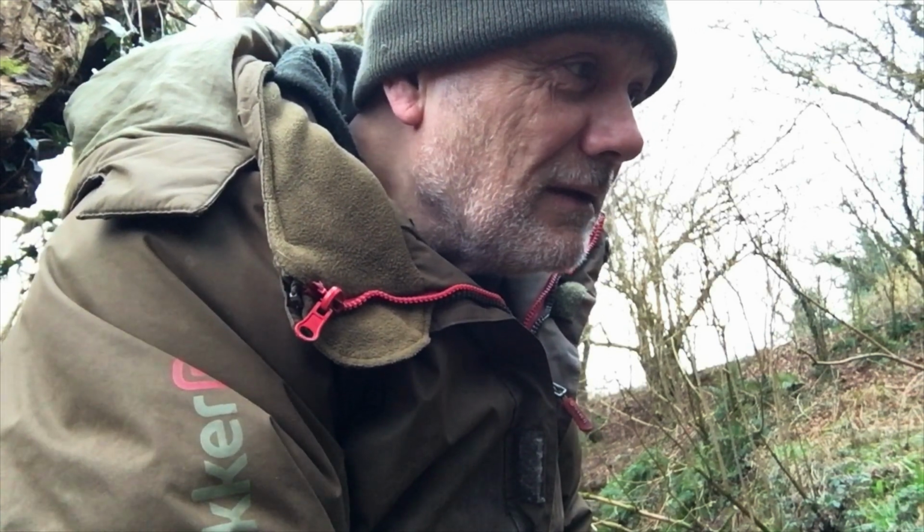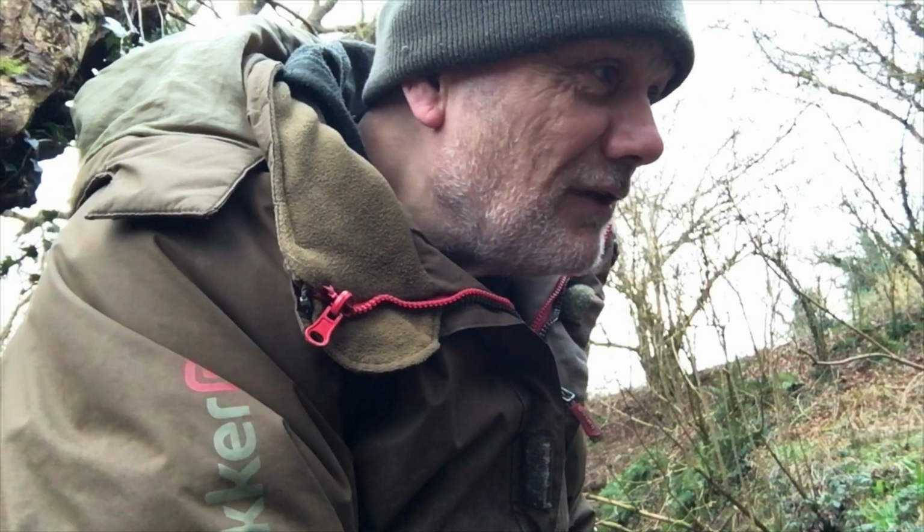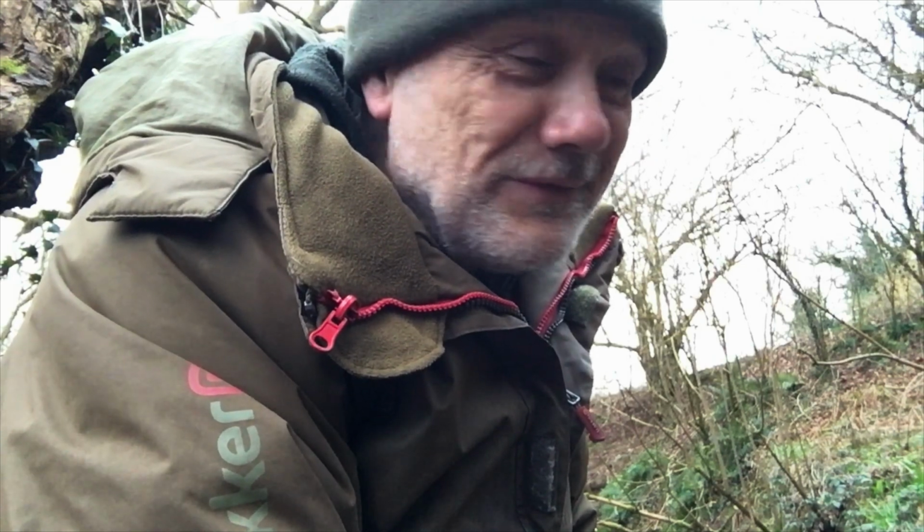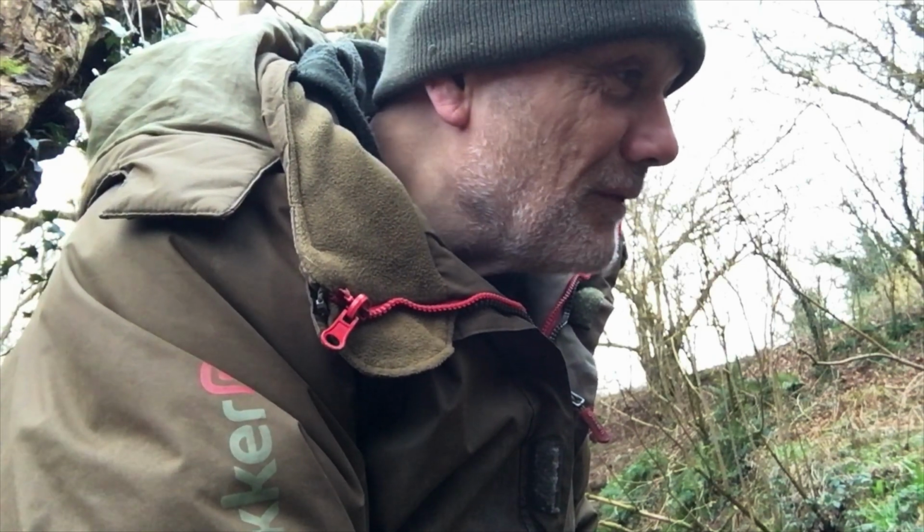Next fish I get, it could be a 0.6 gram stickleback like I had on my last session, or it could be a 8.1 gram. Now that would be some fish, wouldn't it? Would be the British record, by the way.